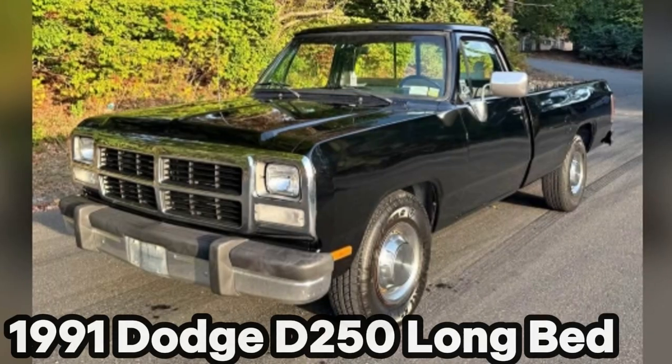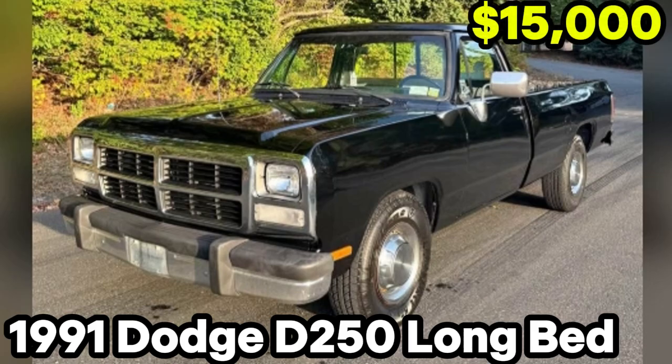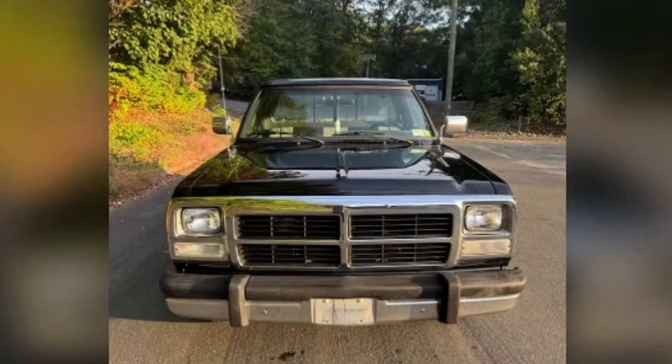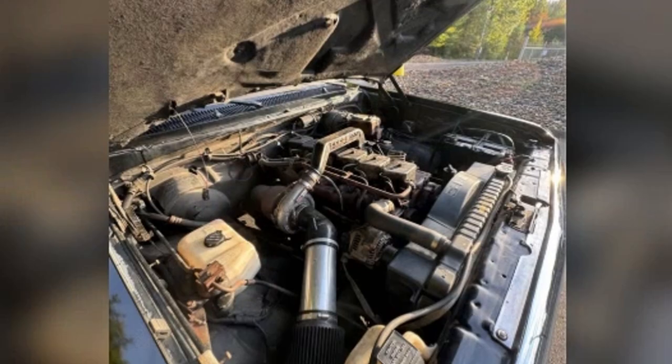Number 4. The 1991 Dodge D250 Long Bed, listed for $15,000 and located in Vernon Rockville, Connecticut, is an impressive example of a classic heavy-duty pickup that continues to command respect among truck enthusiasts and diesel fans alike. With just 118,000 original miles on the working odometer, this 2WD Cummins turbo diesel model represents one of the most reliable and sought-after workhorses of its generation.